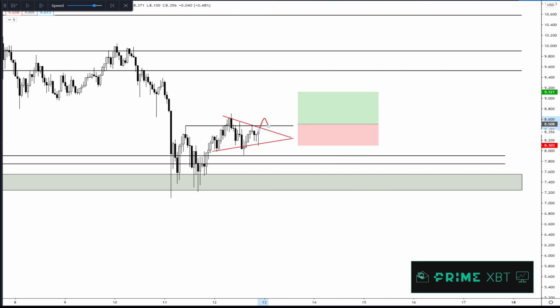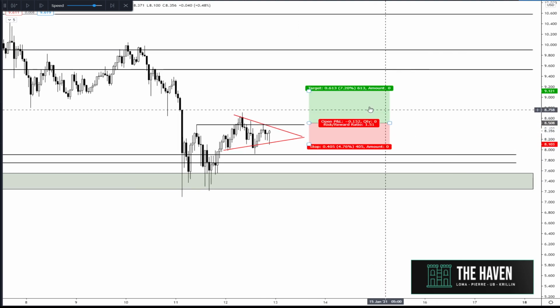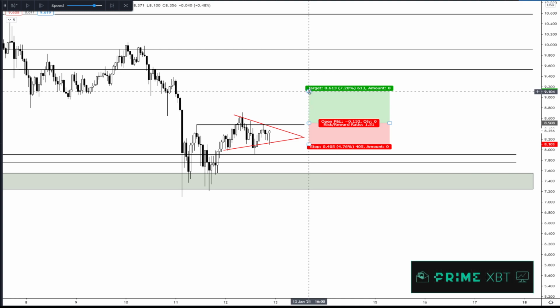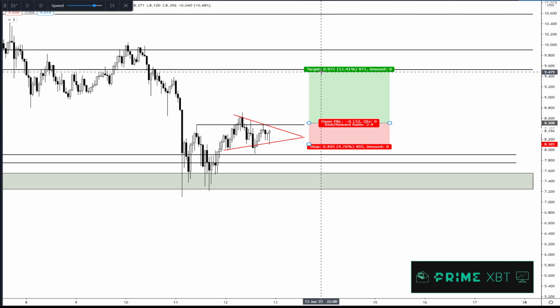So all I was waiting for was a break from this, reclaim of that swing high, then I'm going to set my bids and post the official trade, obviously. And my stop loss was 8.121. So this is really just a continuation play where my first take profit was 9.5, and I'll go over that in 1 second.